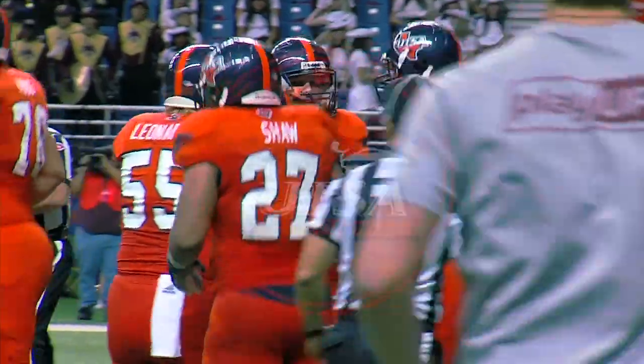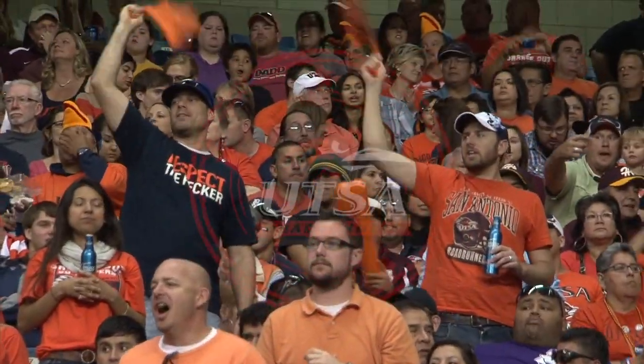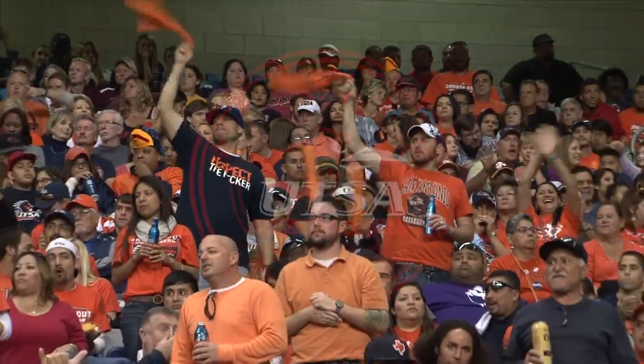You can run the option, so can we. And Sosa reading it, going right up the line. Easy score. And he's been finding the end zone the last couple of weeks.